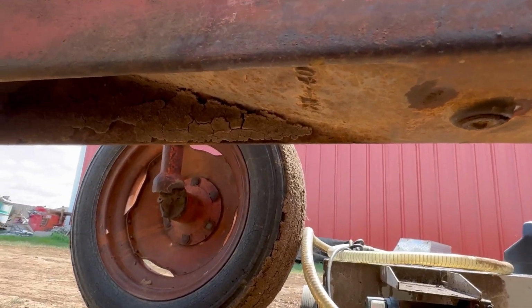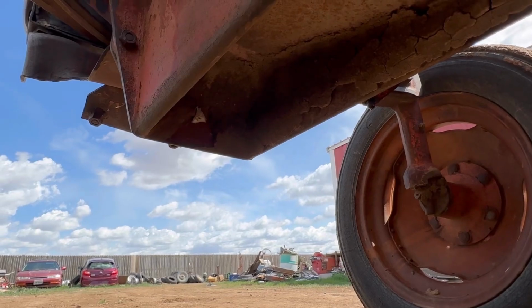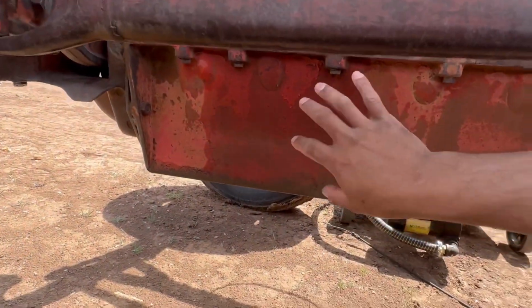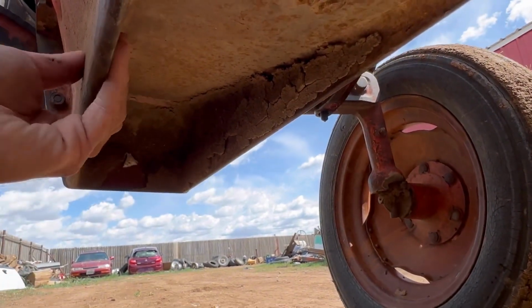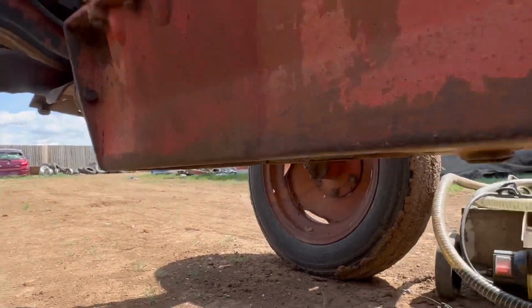So I figured I'd show you guys what the bottom of this thing looks like. It's a lot different than I thought it was. I thought this whole thing was a pan, but like you just saw, it's not. It uses this, I guess, for reinforcement, and it's pretty thick. Thought that was pretty neat.